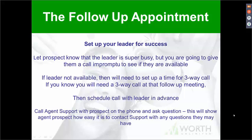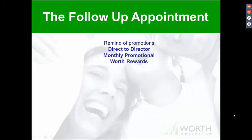Another option you have is calling agent support with the prospect on the phone and asking questions. This will show the agent prospect how easy it is to contact support with any questions they may have, how easy it is to flow through our system, what it is that we do. In this follow-up appointment, you want to remind them about the direct-to-director promotional if you're signing them up as a recruit, the monthly promotional, what's going on right now for May, the Worth Rewards program, what that looks like, why it's important to advance, why this is such a solid offering of bringing you in as a director, what that actually does for you.